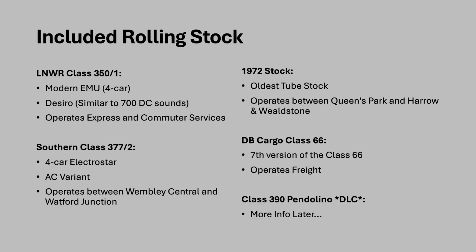The Southern Class 377/2 is a 4-car Electrostar and we're getting the AC variant. And we're mainly going to see these operated between Wembley Central and Watford Junction. I think some of them go up to Hemel Hempstead. I'm not too sure how accurate that is.